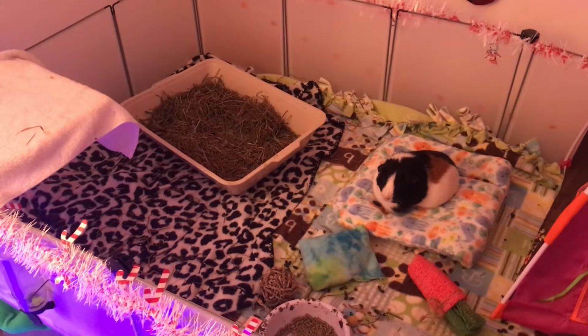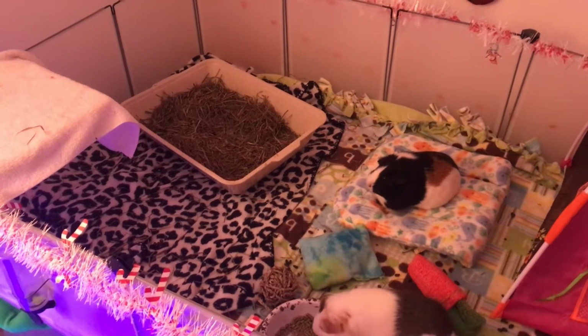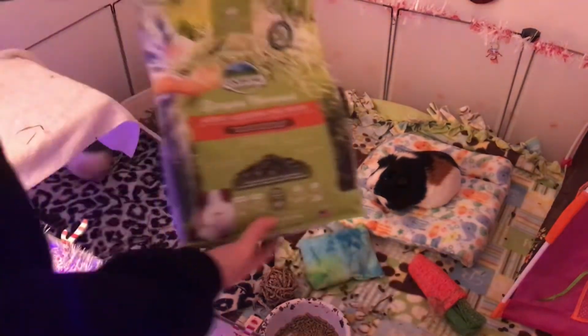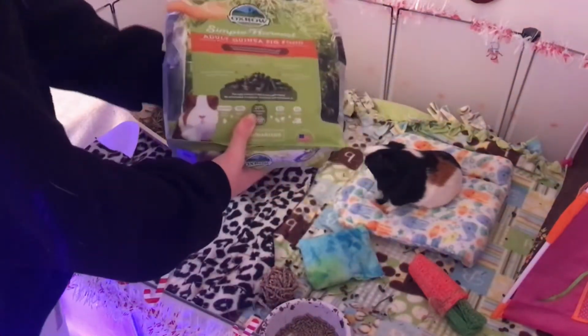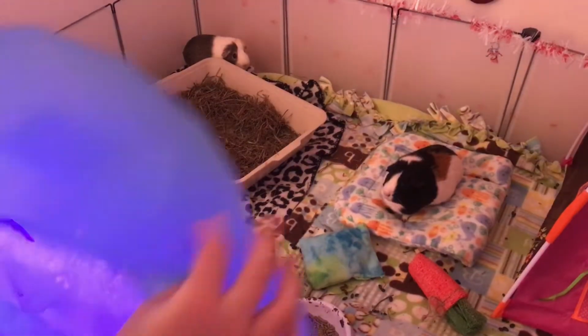Okay, so now I'm going to show you what I got. Also, I know their cage is a mess right now. I'm going to clean it. So, first we got these pellets since they ran out. That's like the main reason we went. So we got these pellets. And we got this igloo.